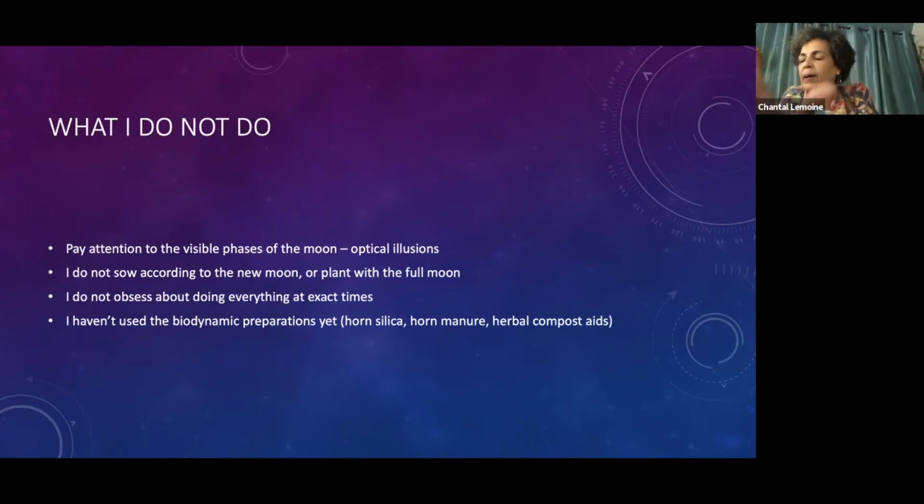I just want to emphasize the fact that the calendar is a guide, and I don't obsess about precise timing. I haven't yet utilized the biodynamic preparations, but I do import some biodynamic compost from a Malibu farm. So I add that into my compost, and I'm hoping that that sort of seeds it and helps it, because I haven't yet studied the methods of preparation of these things, and they're a little bit difficult to do.